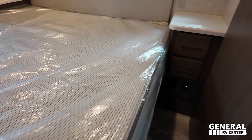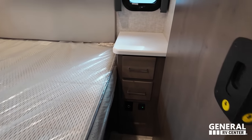Okay. And then right here on the sides of the king-size bed, we have nightstands with drawers.